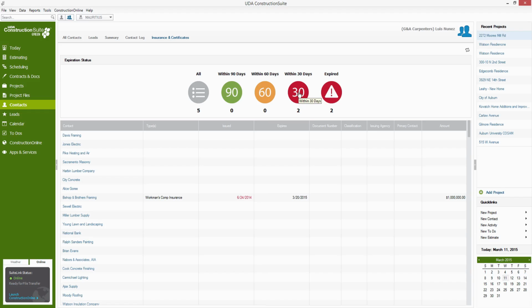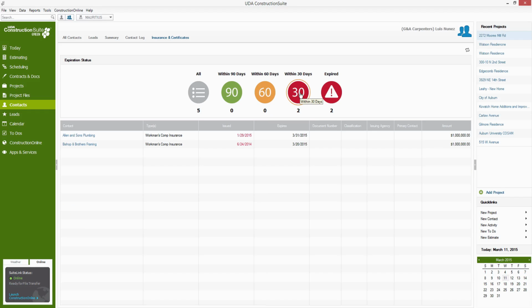So I can see all of those that are within this 30-day time period, so I can know who I need to contact. Now, Construction Suite already contacts them for you. The nice thing about this is that we've already done the hard work in terms of setting up those automatic email reminders that are going to go out to these individuals.